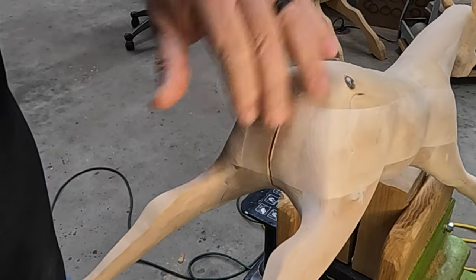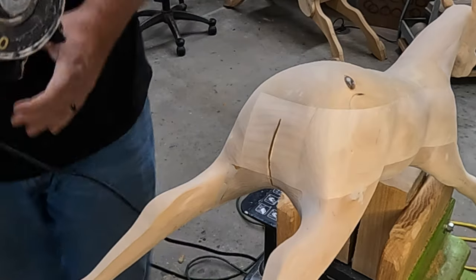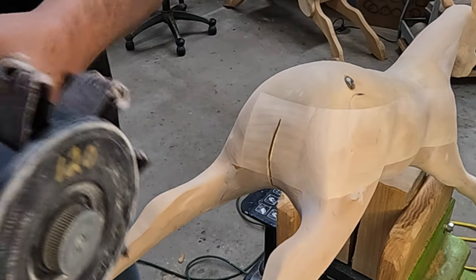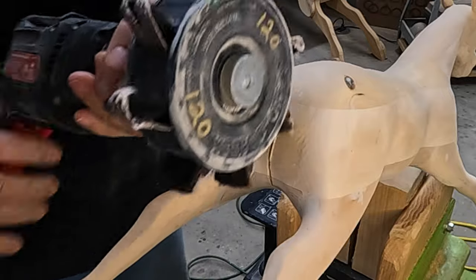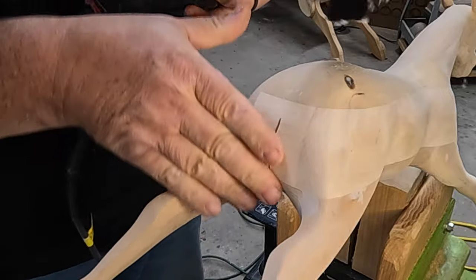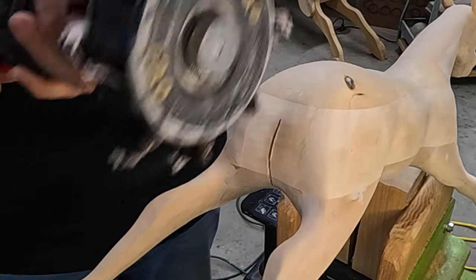There. Good. Now this is my Sandaflex. This has 120 grit on it, and the rotation is pulling up, which is what I want. I want it to pull up here a little bit.